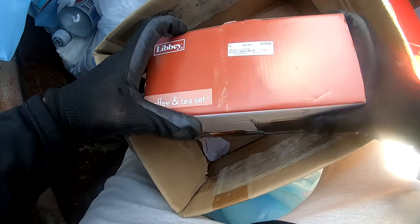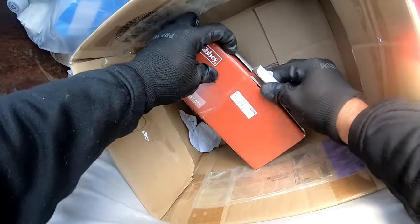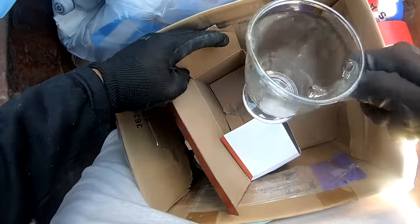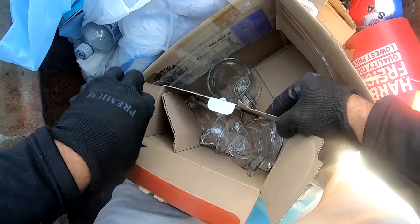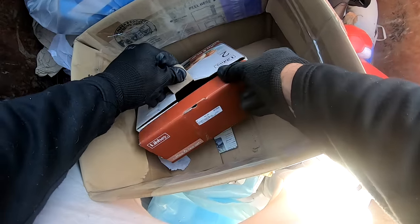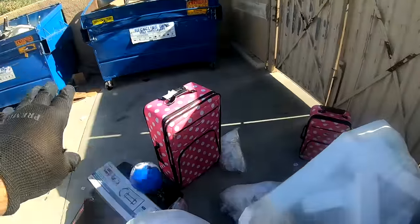Coffee and tea set. One of them is broken. Look at this beauty. Look at this. Nice boots. Here's another one. Yes, this soccer ball. 3 points.